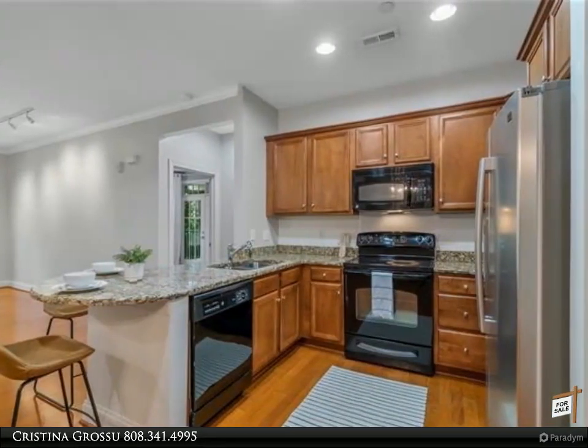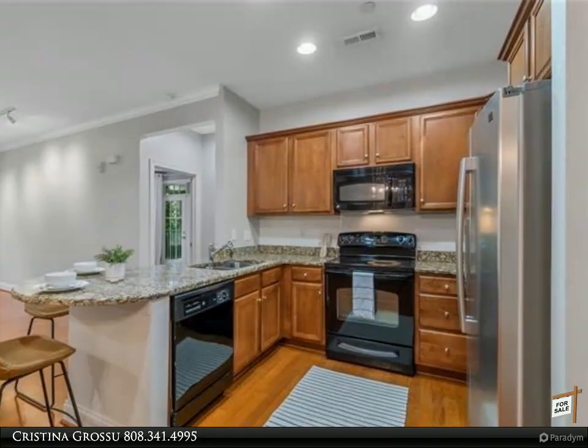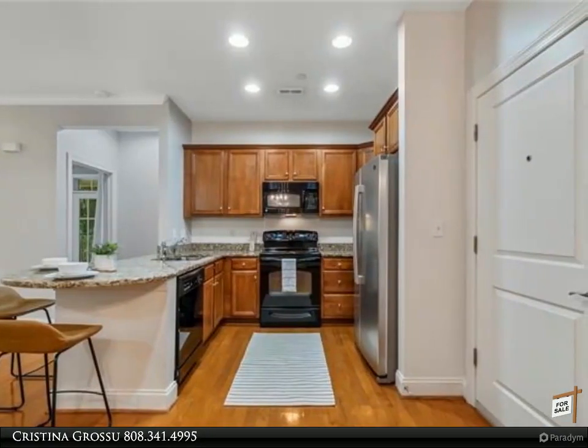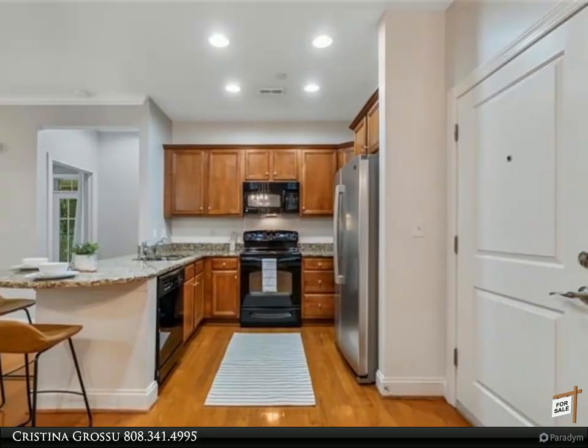Split bedroom floor plan features over 1,000 square feet of fully functional living space with full dining room/area and large living room with gallery lighting.